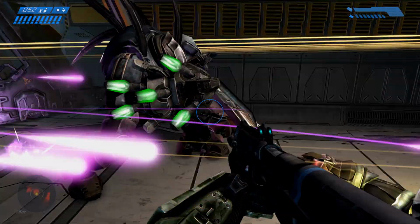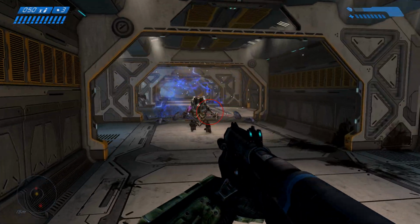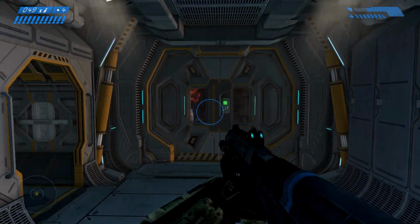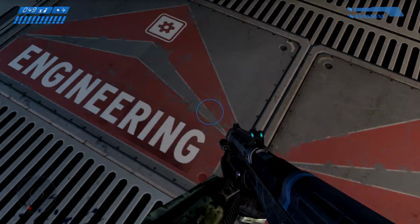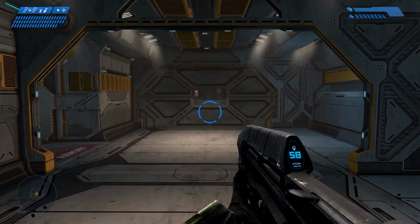More Hunters. They can take grenades. Grenades galore. Need to find our way to the armory, which is this way. Where are we going now? Shopping. Need some guns. Lots of guns.